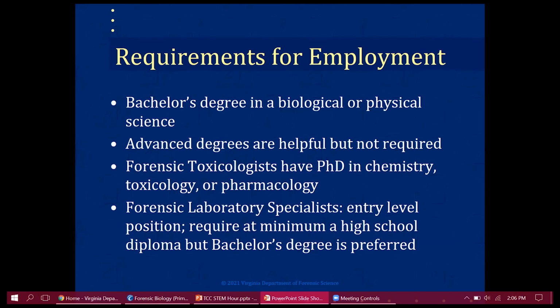Forensic laboratory specialists are our version of a technician who support the examiners. They are entry-level positions. They require a minimum of a high school diploma, but a bachelor's degree is preferred. And in order to be competitive, a bachelor's degree would probably be best.